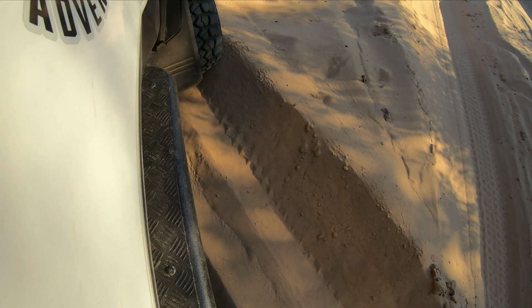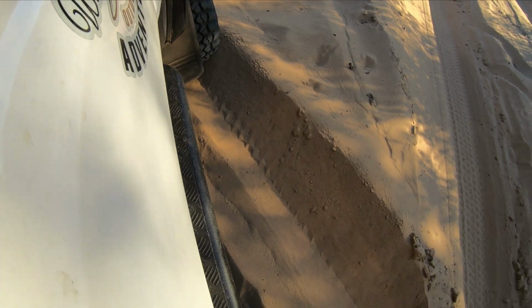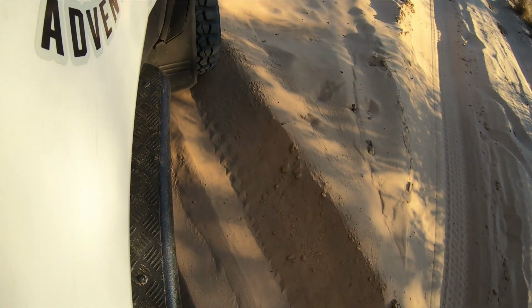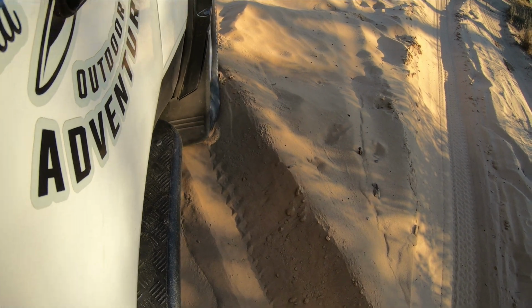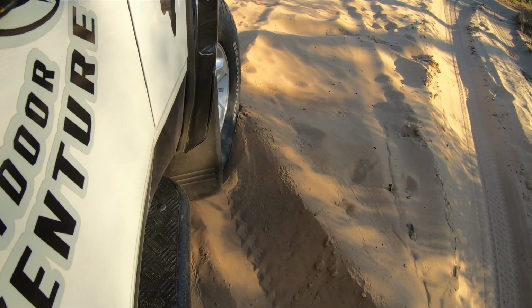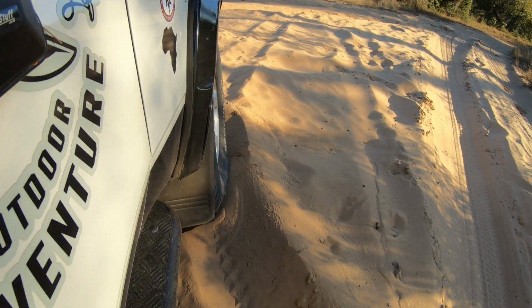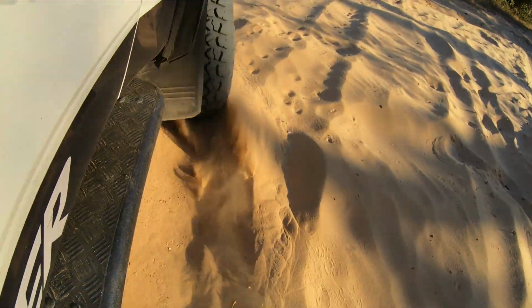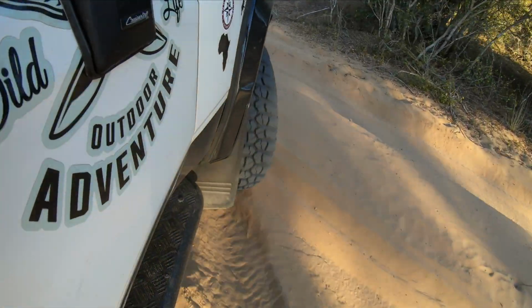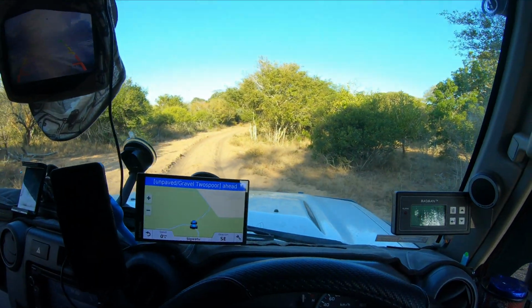So here's a nice example of why the four-wheel drive is needed for Tembe. Have a look at the sand. Thick sand, very thick sand. And that's why you need a 4x4.